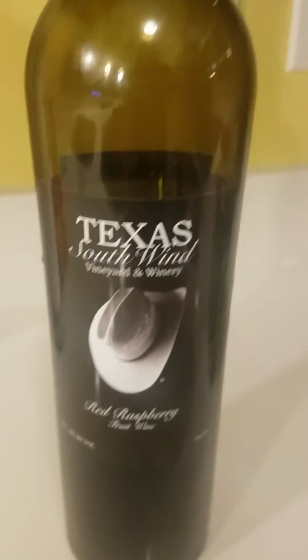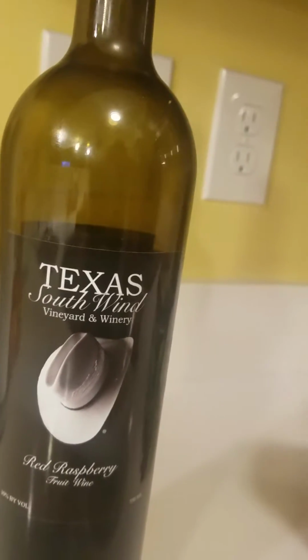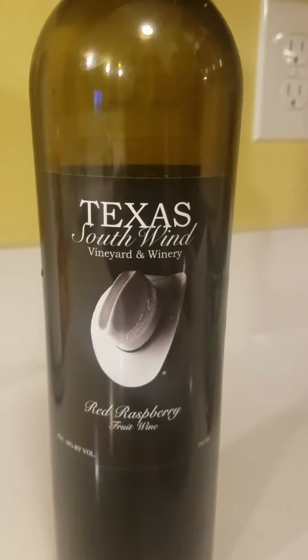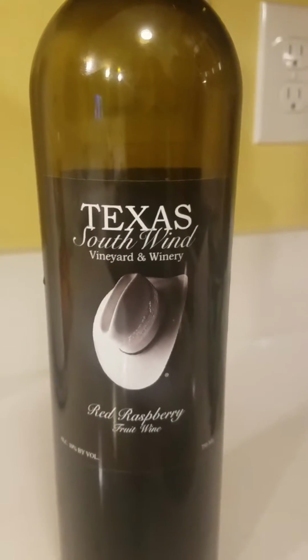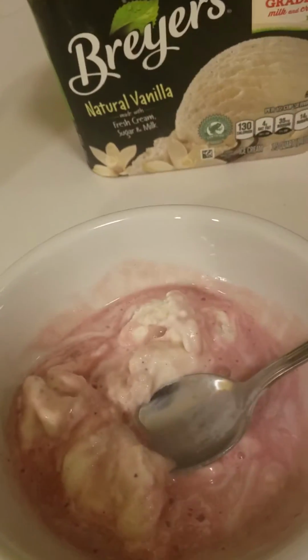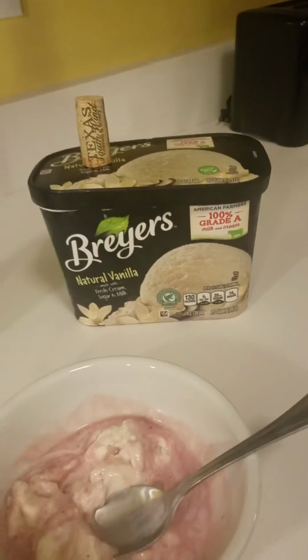So if you haven't tried it yet, at least try the wine. Again, it's from Texas Southwind Vineyard and Winery. It's somewhere over by Goliad and another town. I can't remember. It begins with an R, but it's over that way. It's really, really good. It's a sweet wine. It's a dessert wine, and it is absolutely fantabulous on top of the Breyers natural vanilla ice cream.